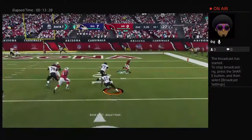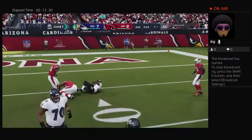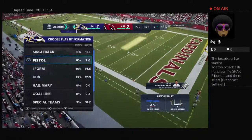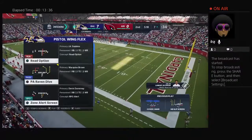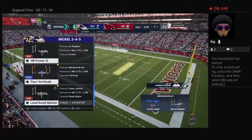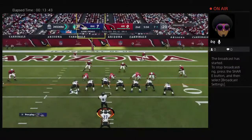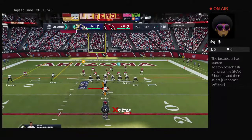Jackson. They set up the screen for Dobbins. He's taken down at the 7 after a gain of 7. For a second there, I thought that might break big. Screen pass. Looked like it was coming together. Looked like there was an opening. Still, ended up with a solid gain.